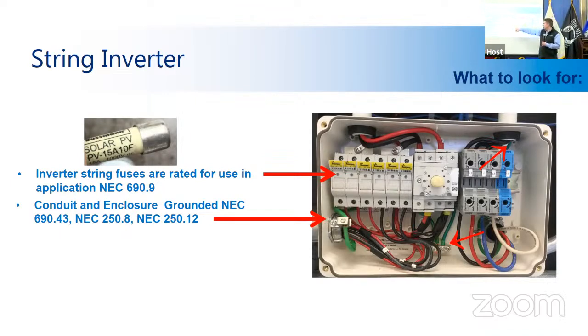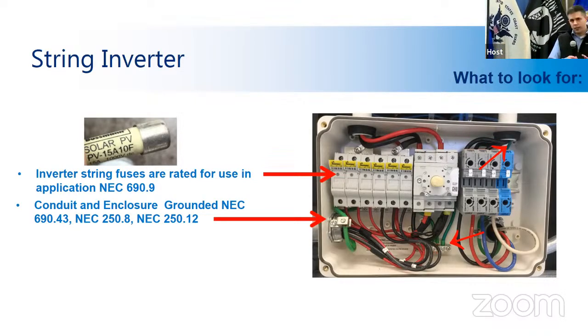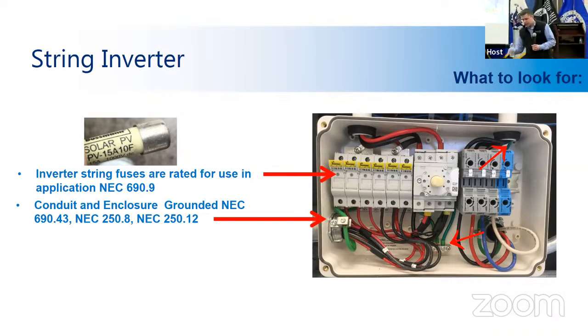This is a plastic box, and it has metal conduit coming into it, so you have to make sure that the metal conduit is bonded to the grounding system. That way, if somehow a conductor touched the outside of this conduit, it would not cause the whole conduit to be electrified. So you have to keep that in mind. If the junction box that you're looking at is non-metallic, you have to make sure that if there's metal conduit, that it is bonded in the grounding system.